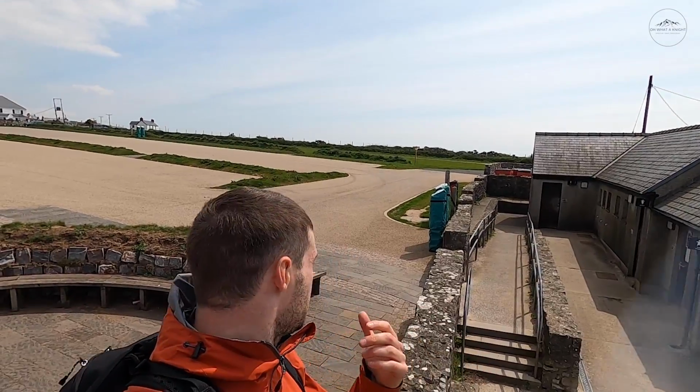So we're here at the incredible Rhossili Bay. Behind me is the National Trust car park, which you'll want to park at, and where the hike starts. It's £6 for all day parking, and next to it are showers and toilets.